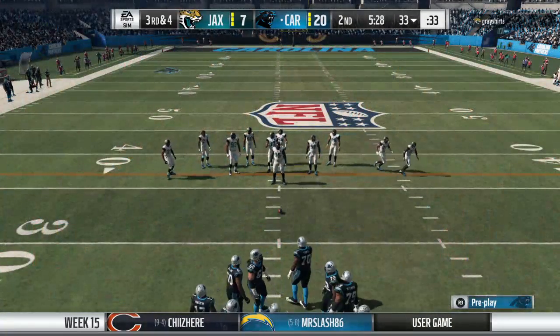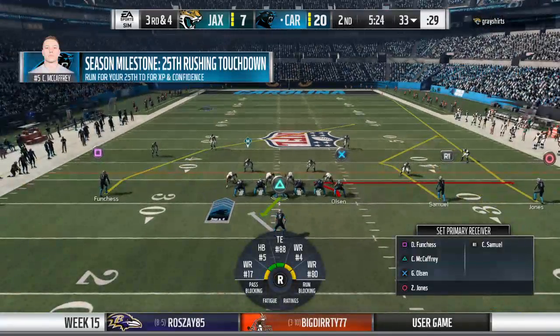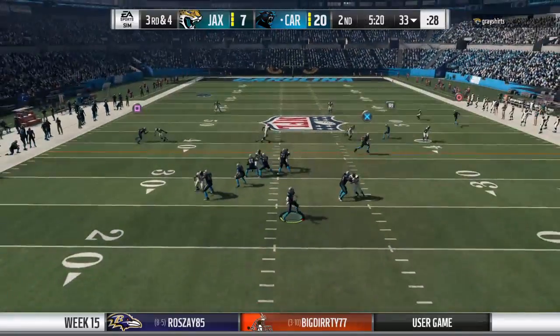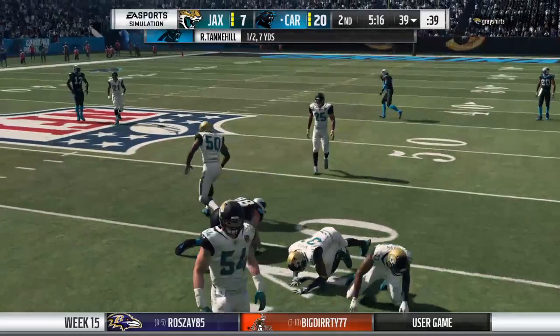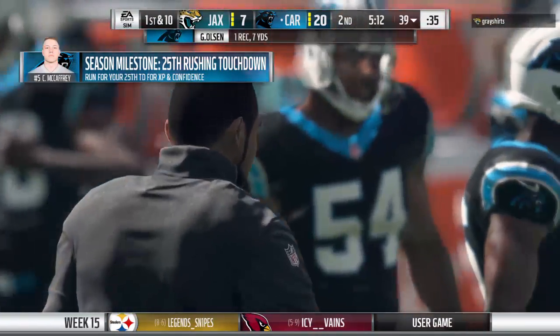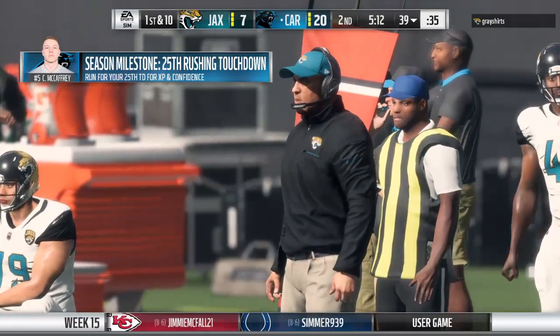And on 3rd down, a nickel formation here defensively. Play action. It's Tannehill. And he finds a man. It's Olsen. And he's got the first before he's brought down at the 39-yard line. It's a 7-yard gain there, and it's good enough to move the chains.